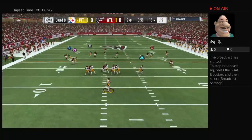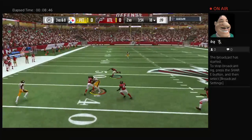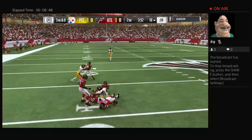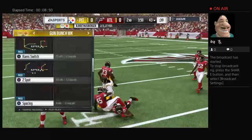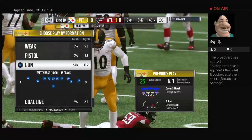On 3rd down, Roethlisberger. He completes it to Bryant. And he's brought down after a good gain. And they pick up 25 as they convert on 3rd.